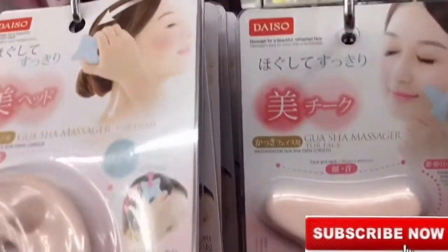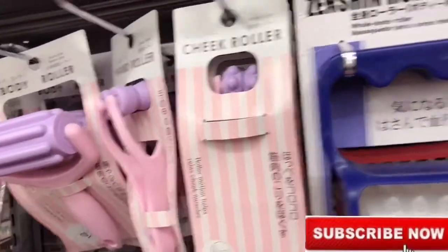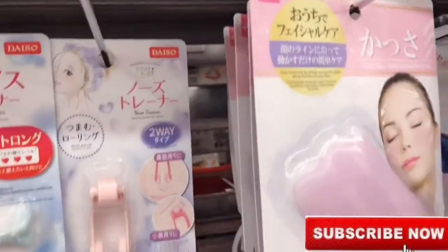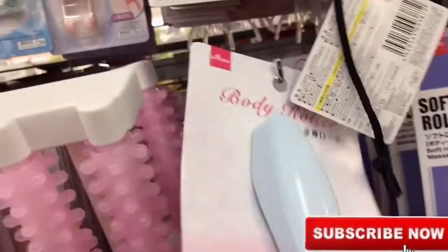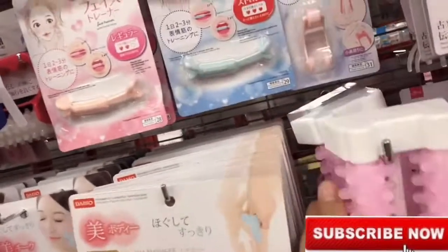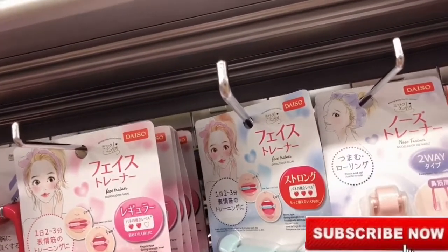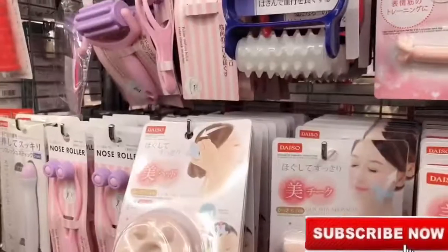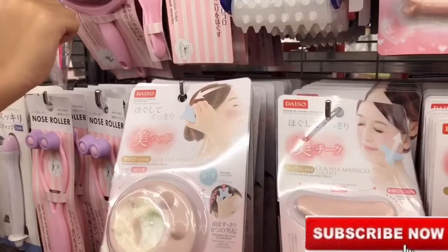Guys, mayroon silang pang face massage dito. Tsaka sa paa, sa mukha. Ayan, may mga massage-massage sila dito, guys. Body roller, cheek roller. Meron silang facial plate massage. Massage-massage. This one is for body. Body massage. This one is for what? This one is for foot roller. This one is for mouth. Para sa ilong. Para sa massage for head, for face. Body roller, hand, cheek.